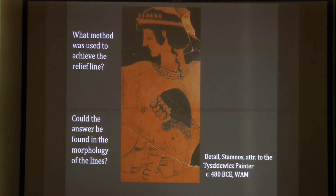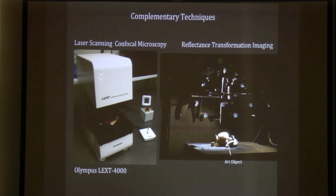And there's been a long-standing debate about how were those achieved, what method was used to achieve them. And scholars differed on what tools were used. So we wanted to go back, reopen up that debate, and see if we could add any information to what was known based on an investigation into the morphology of the lines. And the 2 techniques that we used, we figured were pretty complementary.